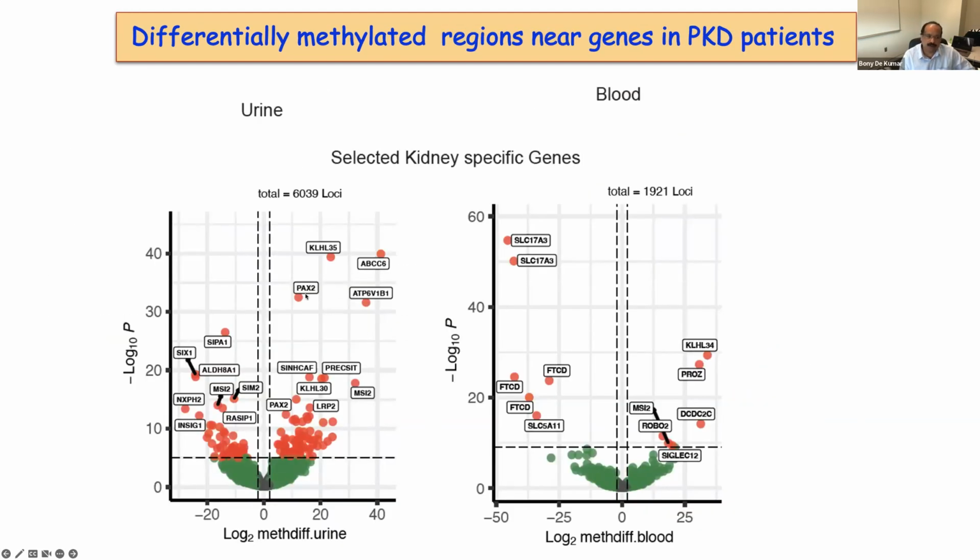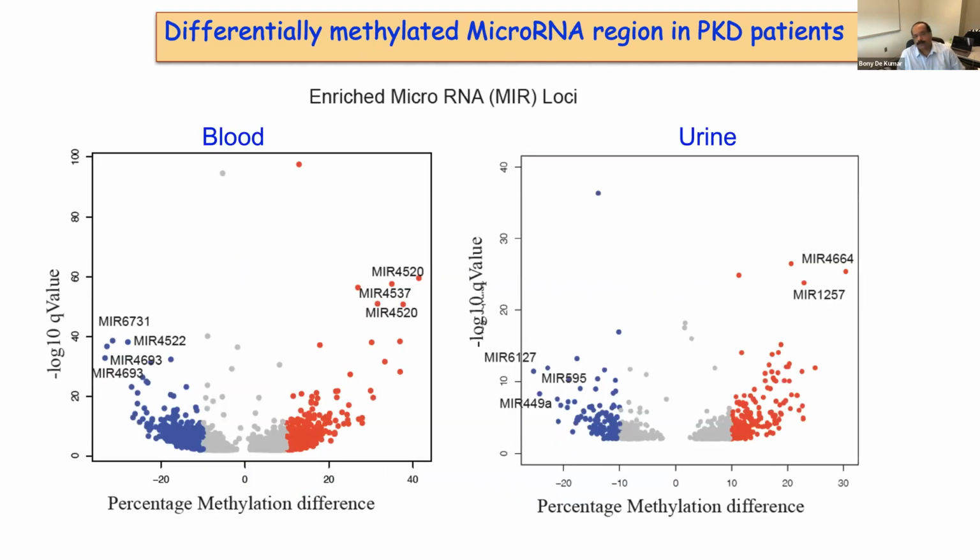These are like PAX2. Some of these genes are actually very specific, SLC17A3. These genes are very specific to kidney. And we are seeing a differential methylation of those regions, comparing patient versus control samples, and those are near to the kidney. Here is a list of those microRNA.